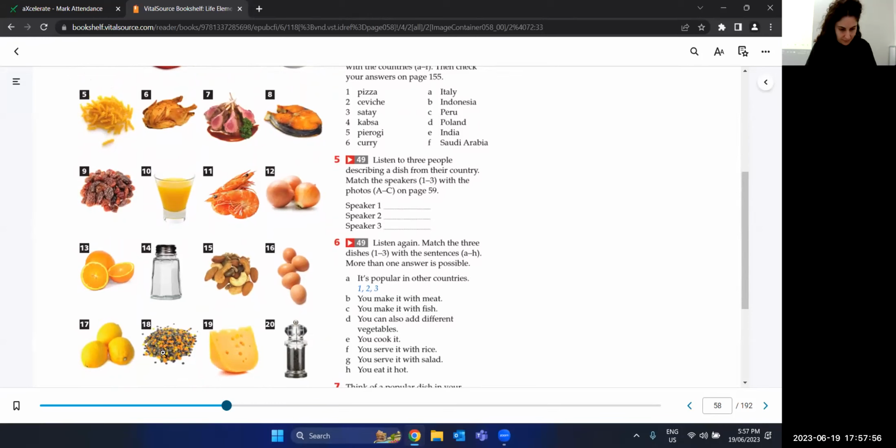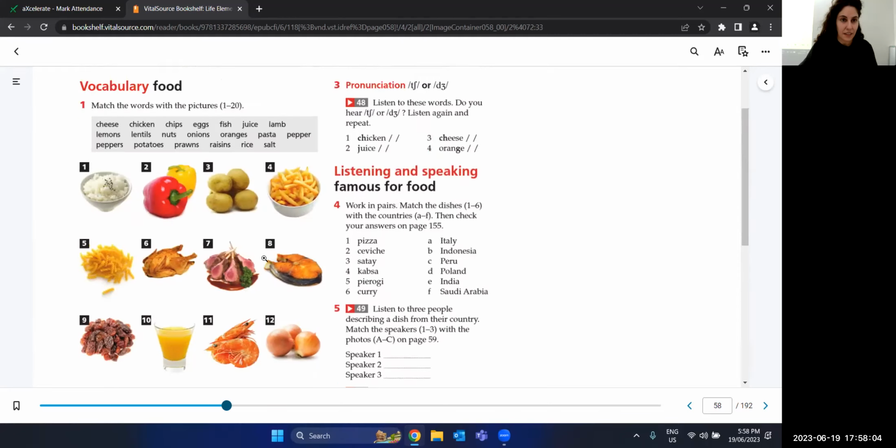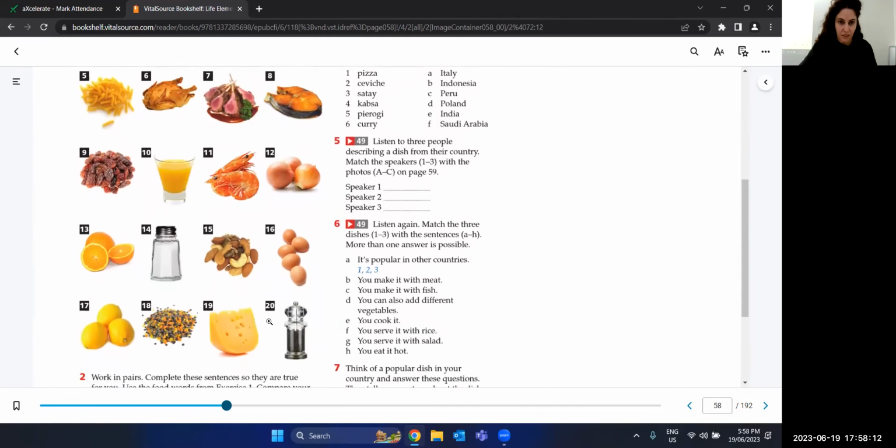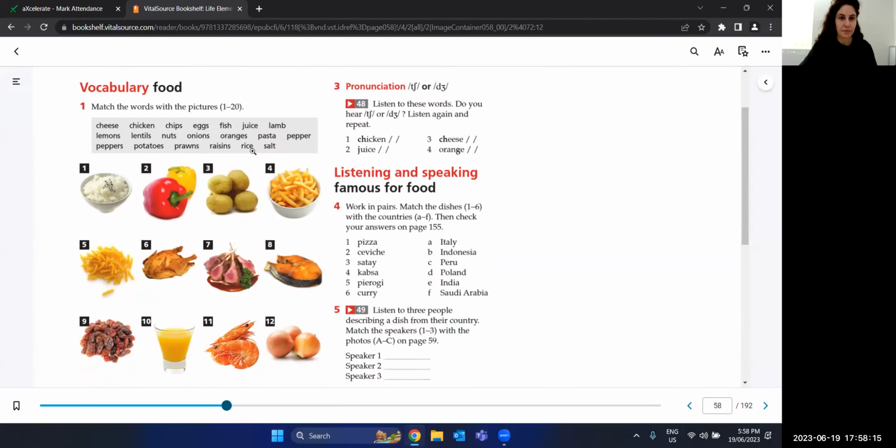Lentils. Lentils. Yeah. 19. Cheese. This one here. Cheese. And 20. Pepper. Yeah, we say pepper.